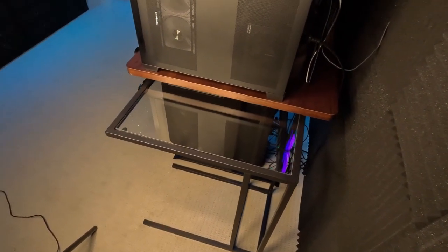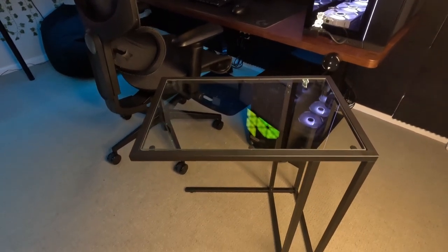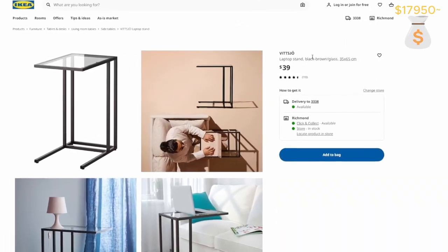You will not regret that decision in the long run and your spine will thank you. Next to my desk, I also have a table from IKEA, which is just really convenient because I don't like to keep food on my desk. It only costs $39 and I think it looks pretty good.